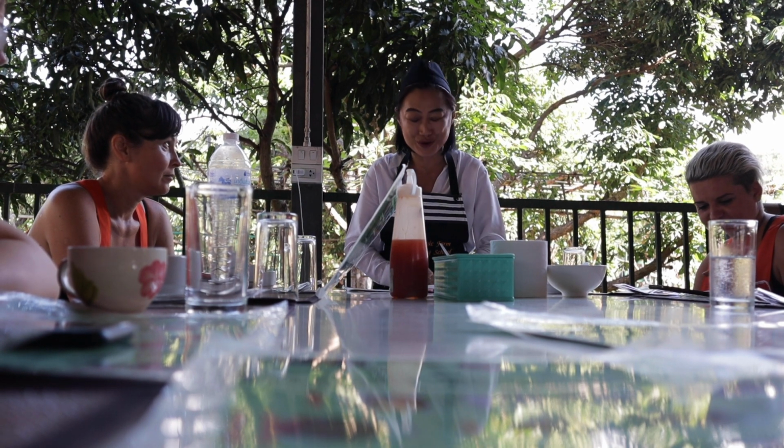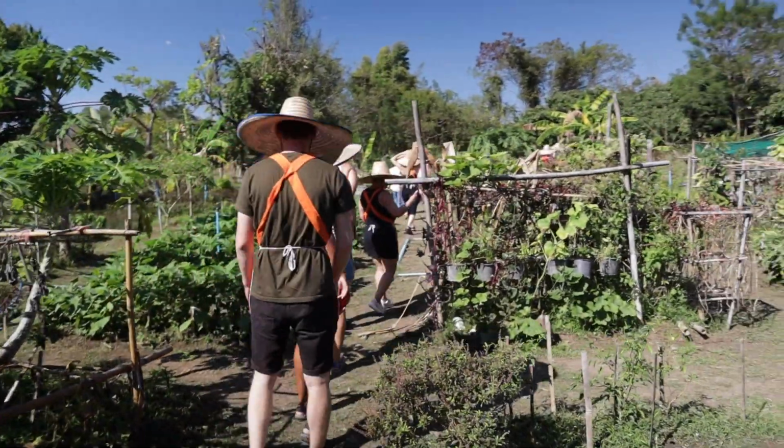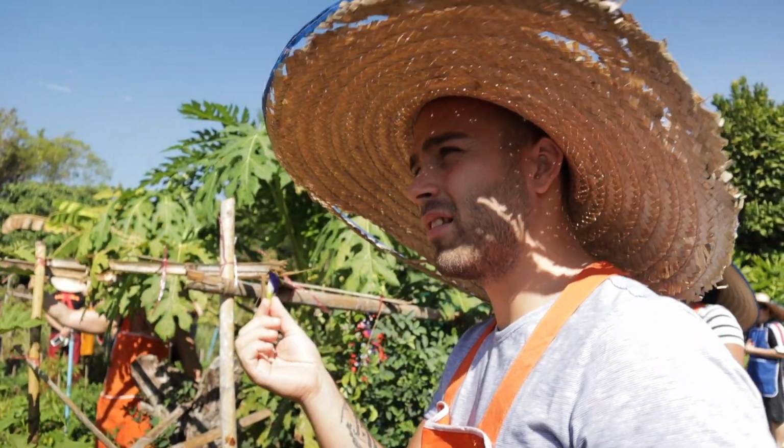Only banana for you. Okay, we're prepared farmers, you can say. Look at this, we're going to the farm now and going to explore this place. See what they're farming here. I feel like Speedy Gonzalez. You look awesome in that hat. So this is the thing that is going to color the rice later on, maybe? I think so. All right.